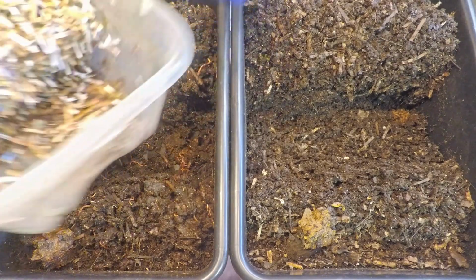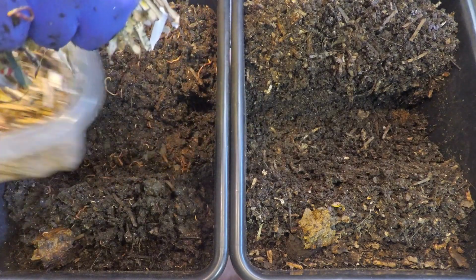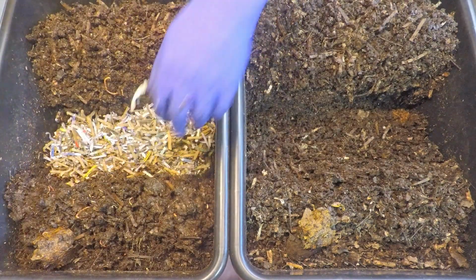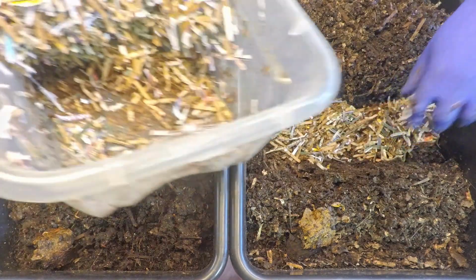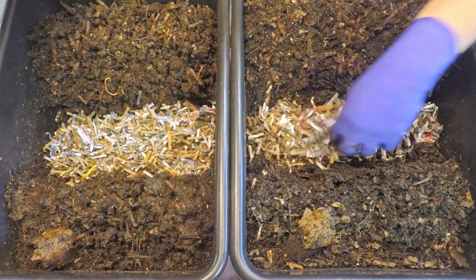We're going to come in with some of my prepared bedding here, which is prepared with some dampness, but there's not a whole lot of it. It is dampened when I mix it all together, but it's not all that damp. So some batches are a little bit more damp than others. This batch doesn't seem to be quite that damp.